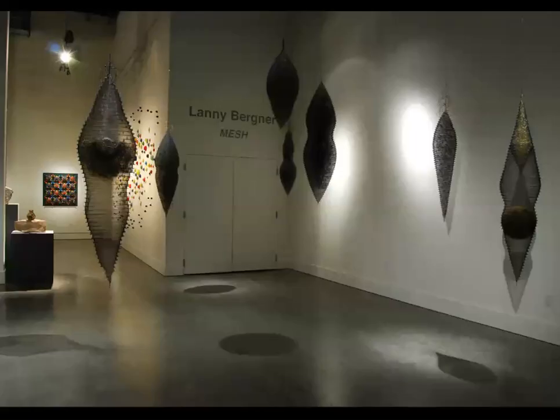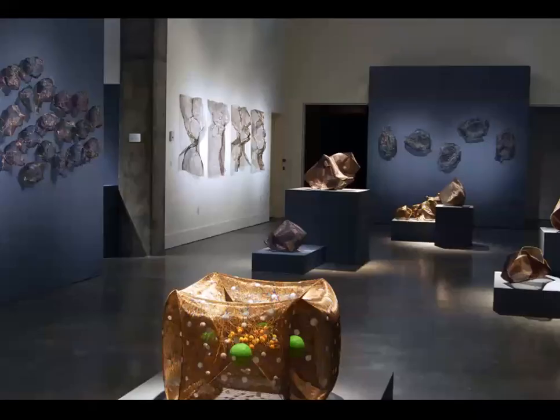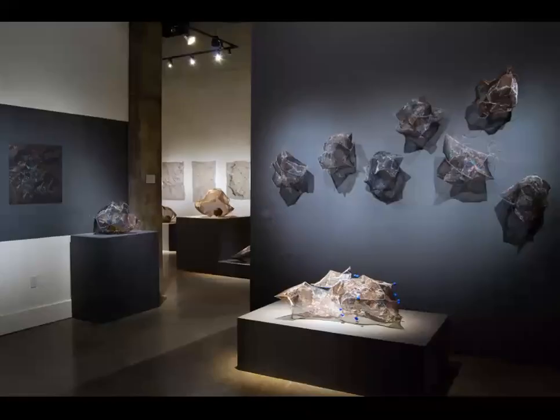And this is a picture of a 2012 solo exhibition I had at the Shack Arts Center. I called the show Mesh, and it featured several years of work, but everything in it had something to do with mesh. And that's just another shot of the exhibition. And that was one of the first shows I think they had at the new Shack Arts Center building. And that's another shot of the Shack exhibition.